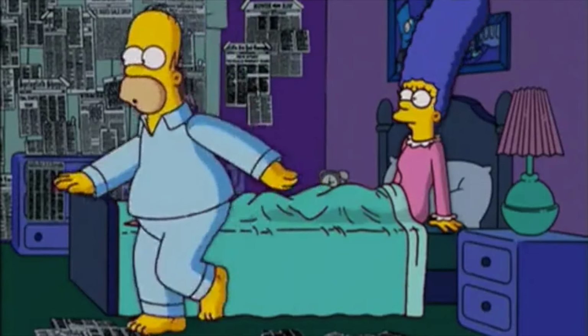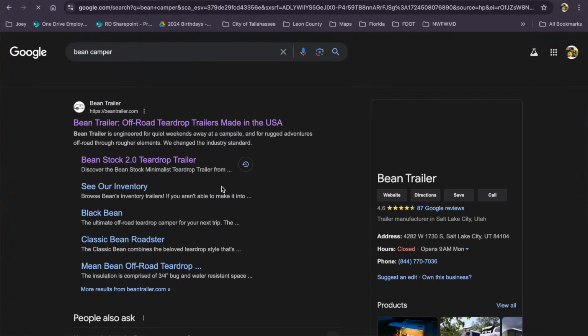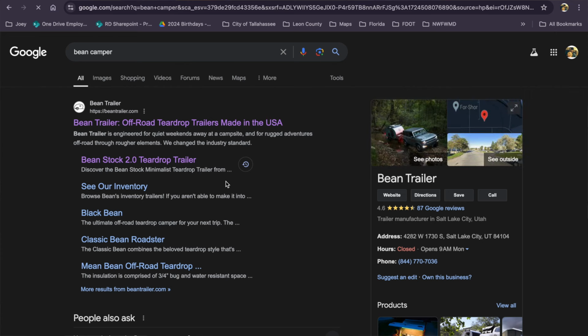So after all that, when I narrowed it down to the 6 tiny campers that were in the running, that's what I mainly focused my research on. And away we go! So let's get to it. First on my list was the Bean Camper. I thought the Bean Camper was a fantastic little camper.